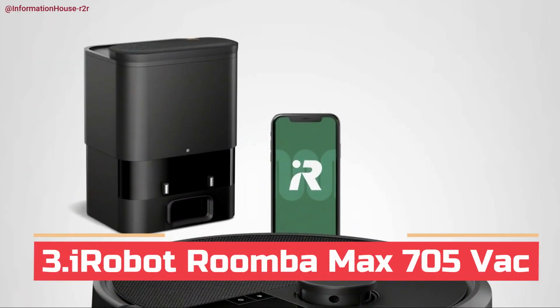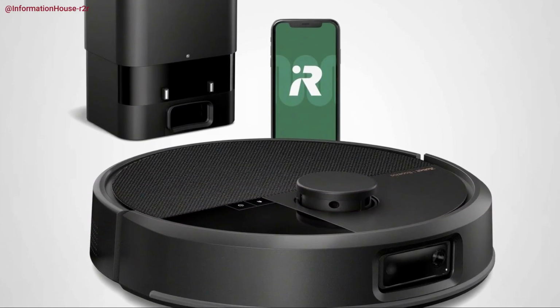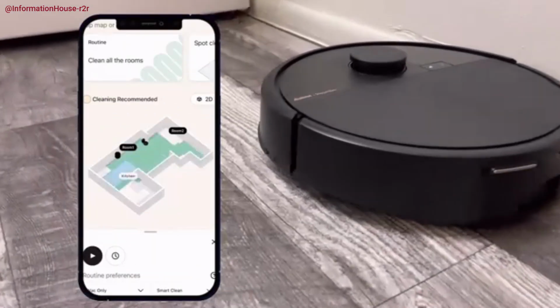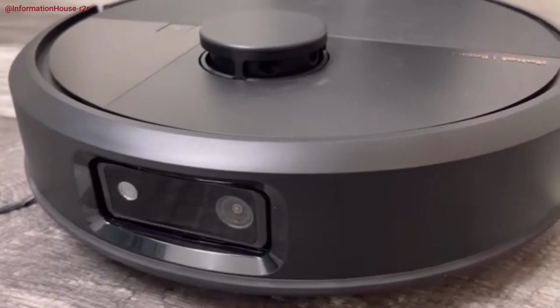3. iRobot Roomba Max 705 Vac. Meet the Roomba Max 705, the ultimate cleaning powerhouse that eliminates dirt, dust, pet hair, and more with anti-tangle dual rubber brushes, an edge sweeping brush, carpet boost, and 180x more extreme power-lifting suction.